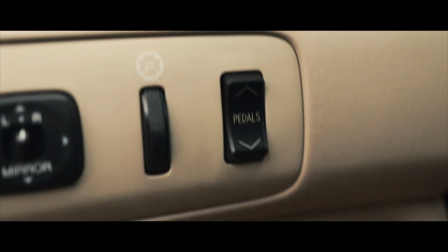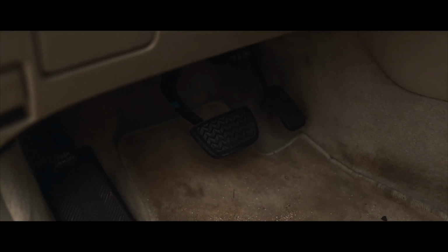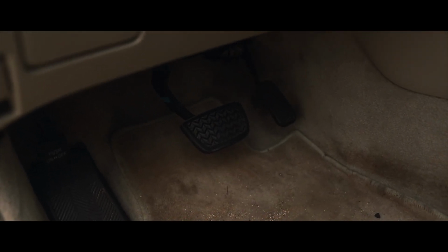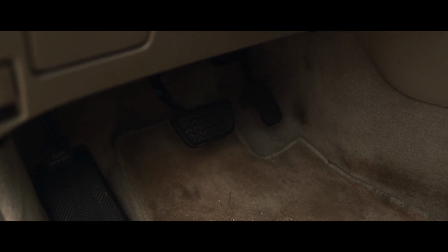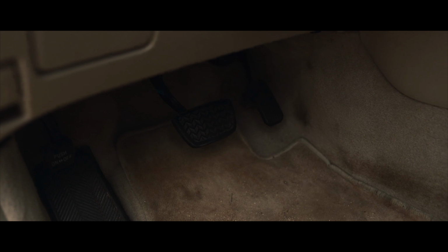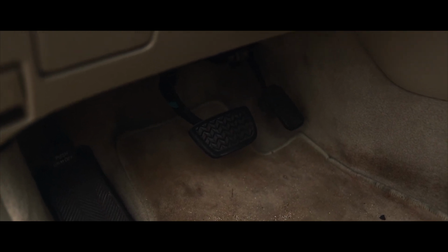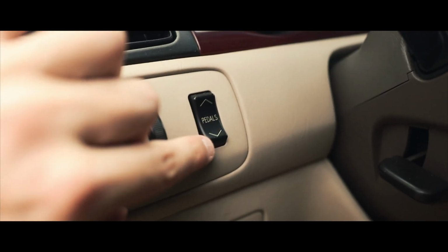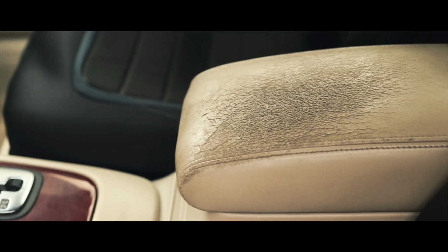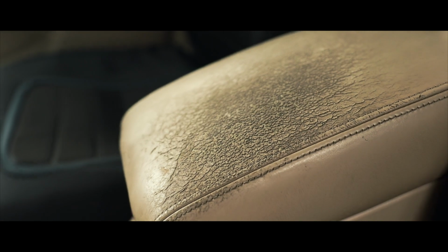And I've never seen this before. There's this button here on the left side of the driver's steering wheel, and it says pedal. And so when you push it, it actually makes the brake pedal and the accelerator pedal go higher and lower, just to adjust for driver comfort position. If you're a shorter driver, you might want to bring it up, or if you're taller, you want to bring it down. Maybe a little redundant in my opinion, but hey, Lexus, they're going to put it in. That's pretty cool.